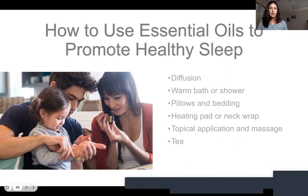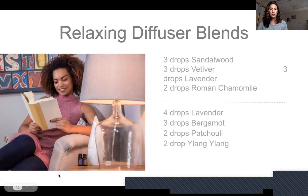Another note though, if you have a kiddo who has nightmares or night terrors, or you yourself have bad dreams, diffused juniper berry, it helps a ton. So you can obviously diffuse them. You can take a warm bath or shower with them in them. You can put a drop just under your pillow or spray on the bedding, a heating pad or neck wrap, or you can apply it as a massage to your feet and your spine, or drink them in your tea. Some of the relaxing diffuser blends are here. If you want those, again, let me know and we will get them to you.